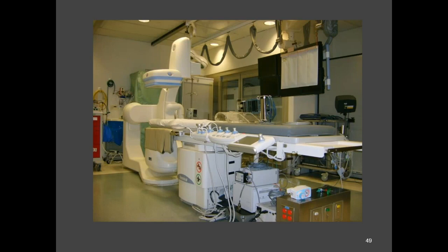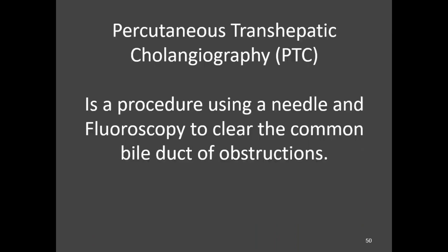Now, for a more interventional approach, through this procedure they can't fish out gallstones, but there are other obstructions that happen within the bile duct. This is a percutaneous transhepatic procedure, and I'm not even going to try to say it. Basically, they use a traditional interventional lab. They will use a needle that goes in through the bottom and then into the biliary duct, and then use the setup to try and clear any obstructions. Unfortunately, this is probably a good indicator that the patient has cancer, and part of the tumor is blocking the duct, not a gallstone. But any kind of relief like this is better than none.